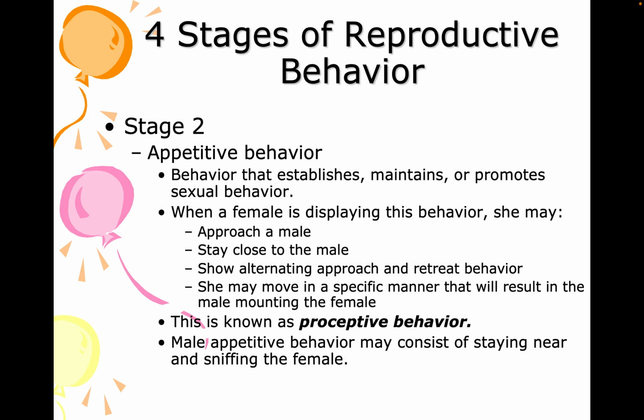Stage two is known as appetitive behavior, behavior that establishes, maintains, or promotes sexual behavior. When a female is displaying this behavior, she may approach a male, she may stay close to the male, she may show alternating approach and retreat behavior. She may move in a specific manner that will result in the male mounting the female. This is known as proceptive behavior. Male appetitive behavior may consist of staying near and sniffing the female on a fairly frequent basis.